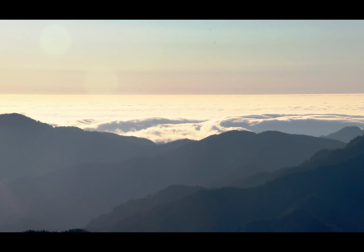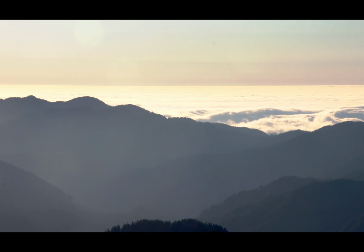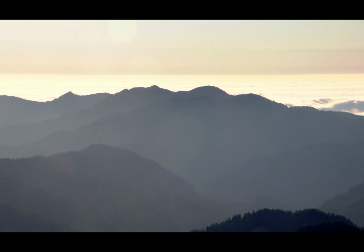That horizon line is the horizon of the Earth. We're looking over the Pacific Ocean, all the way to the edge of the North American continent.